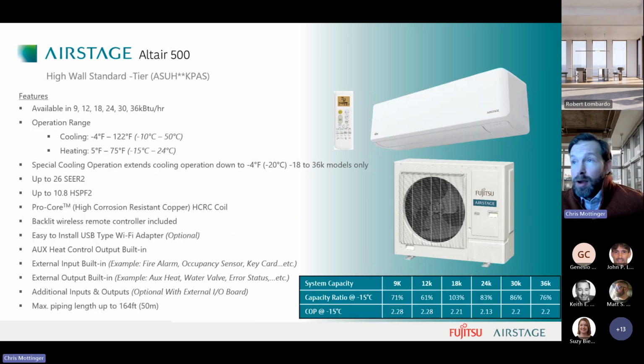Going up to your Altair 500 or your standard tier product. This is your 9 through 36K cost-effective product. You see a cooling operation range down to -4 degrees across this product line, which is pretty cool. This unit gives you low ambient cooling out of the box for any server room applications you run into out there. Gives you heating rated down to 5 degrees, but again, as it's Fujitsu, there is no hard lockout at temperatures below that 5 degrees within our heating operation.